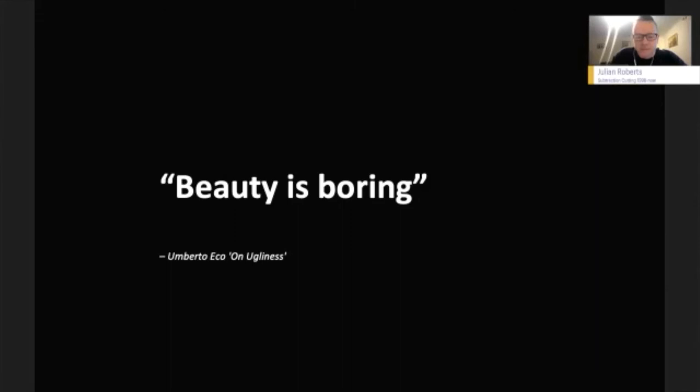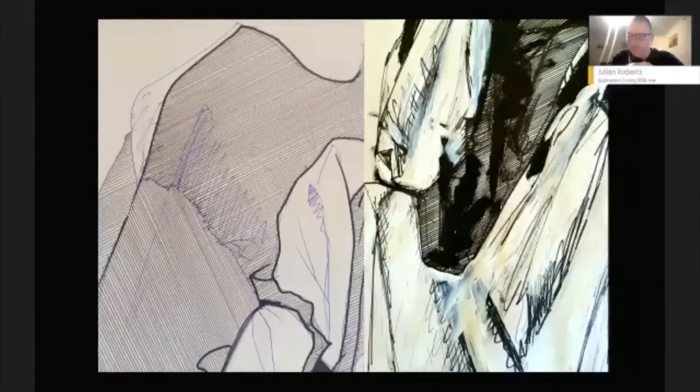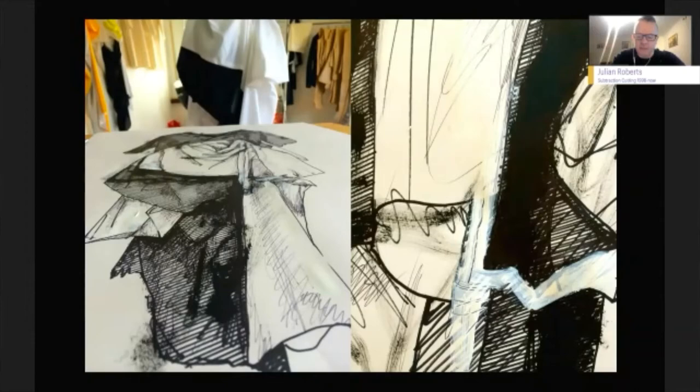There's this book I was reading at a time when I was traveling by Umberto Eco called On Ugliness. And there's this one little comment in it, beauty is boring. And it always stuck in my mind, because when I do use paintings and drawings, I tend to be very abstract with them and very messy. And I do these very large gestural drawings. I use it as a way to not just document work, but also to loosen my limbs, a bit like a sort of a yoga or a stretching that you might do before an activity.